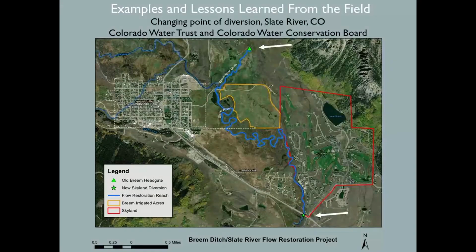We have this example, for example, in Colorado, of moving a point of diversion downstream. This is kind of a low-hanging fruit one, but it can often be really important if there's a section of your stream that's key to protect, and you're moving a point of diversion downstream. You're essentially allowing that water to flow in a key part of the stream system, where it wasn't before. So that could be really important, and is a good example of an EFlow program, which was done in Colorado.